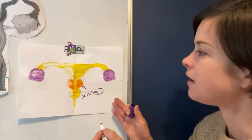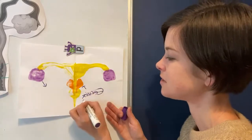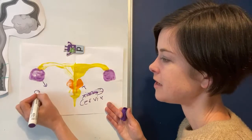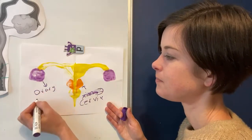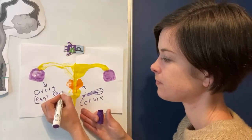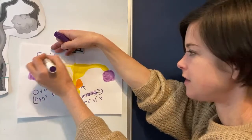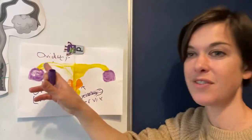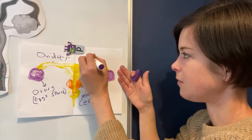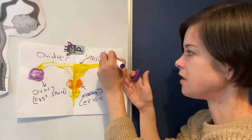So that's the cervix. The ovary, what happens in the ovary? That is where the eggs are stored. That's it. Oviduct, that's like the sperm duct, the egg tube. You could say fallopian tube, not wrong. And then the uterus is our triangle here where the new person grows. You could also say womb.